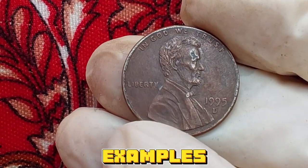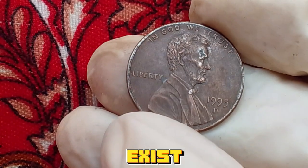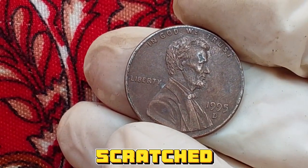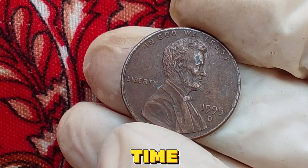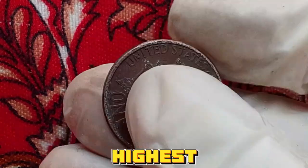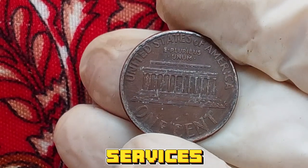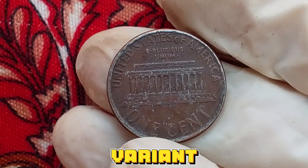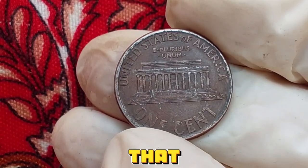A few known examples of the 1995 D cent exist in perfect mint state condition, coins that were never circulated, never scratched, never touched by time. These coins are preserved in such pristine quality that they've been given the highest possible grades by professional grading services like PCGS and NGC.